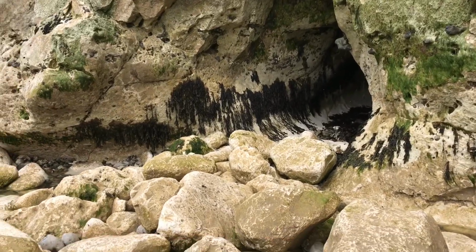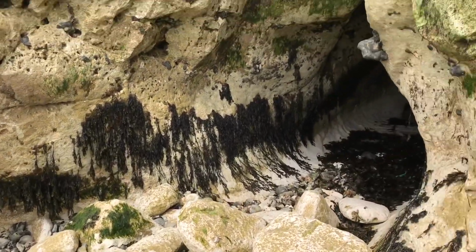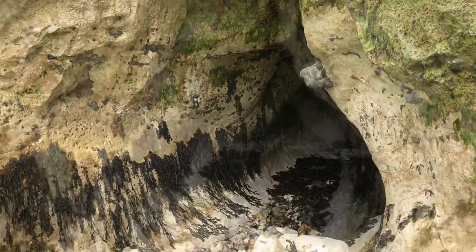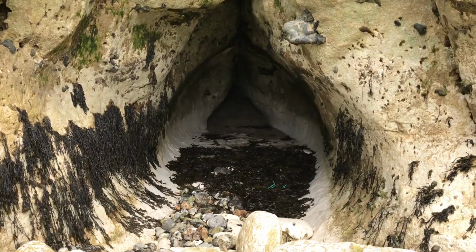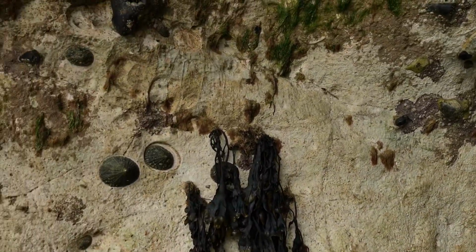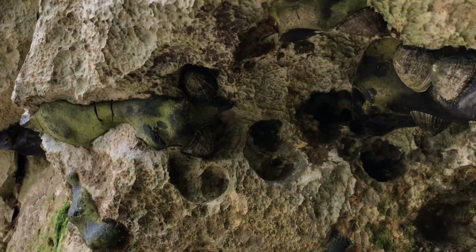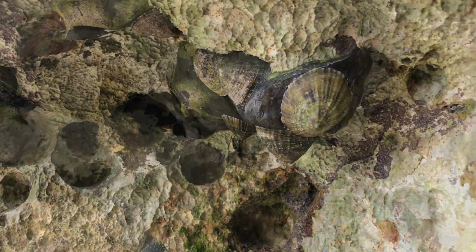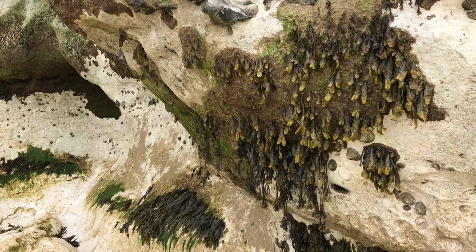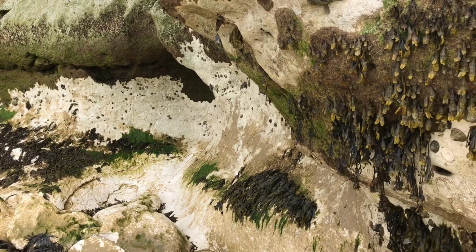I have to be really careful when I'm walking because it can get really, really slippery here. So this cave actually goes really far back. And here's all the seaweed on the walls, so at high tide this cave is completely submerged. Again, the seaweed here gives some idea of how high the water comes in at high tide.